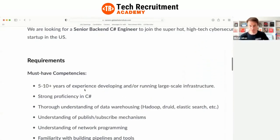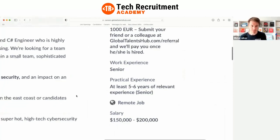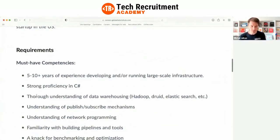What are the must-have competencies? Of course, it is experience with software development using C#, at least 5-6 years. You can see this new field on the right-hand side in the sidebar, practical experience: at least 5-6 years of relevant experience, which in this case means software development with the C# programming language. And since they are building a cybersecurity solution, they also require experience with data storage and data warehousing. You can see the other requirement, and we will focus on this in a minute.